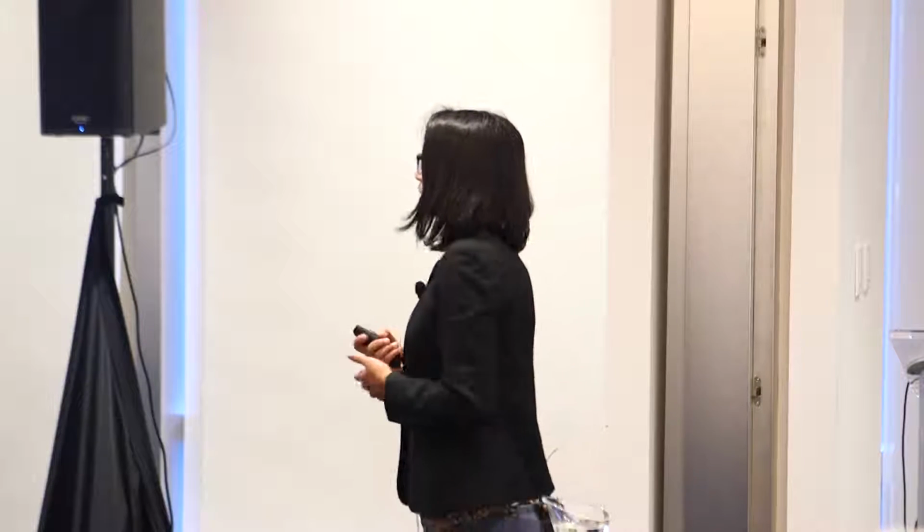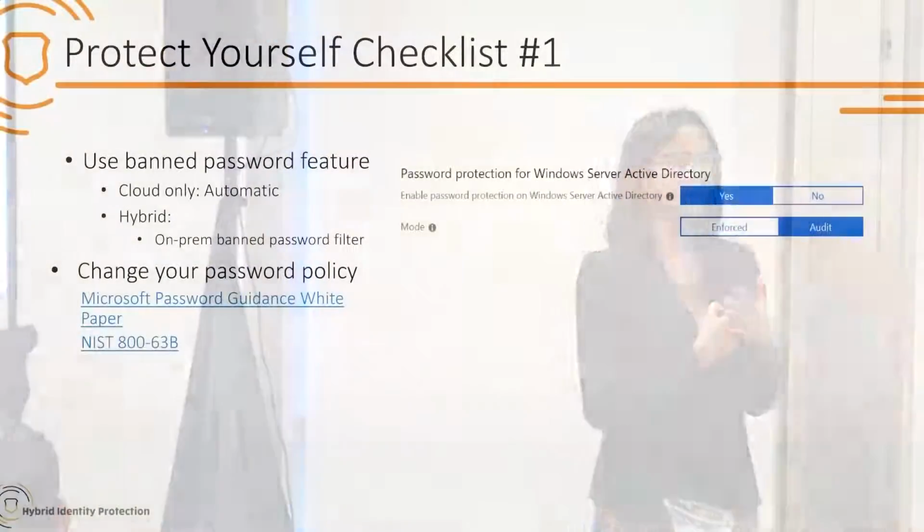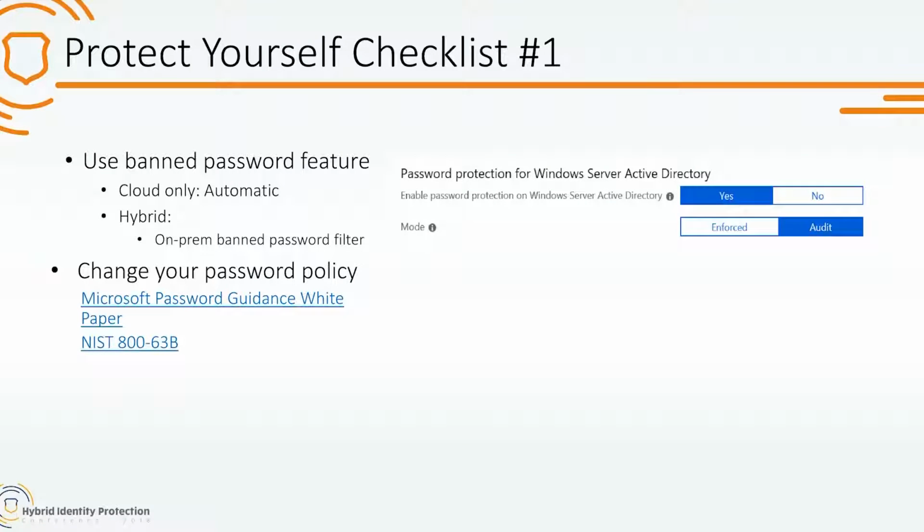The next thing I want to touch on is changing your password policy. So if you remember, we saw words like summer, fall in the common password list. And that's because most organizations have a 90-day password expiration policy. When you have a 90-day expiration policy, what you do is you just pick seasons, right? That's the easiest way. Summer, fall, spring, winter. Got you covered. And then add the year, and then add an exclamation mark. You don't have to remember passwords anymore.